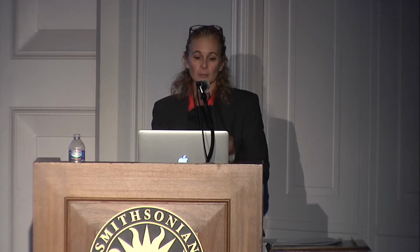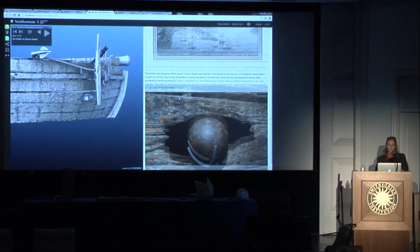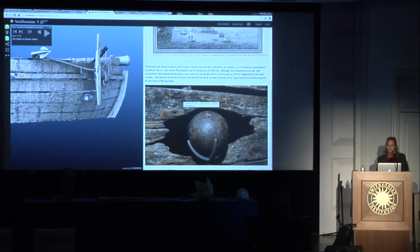So the Battle of Valcour Island, as I said, the gunboat Philadelphia sunk. You can see on her starboard side the Crown's broad arrow. The ball that felled her was at waterline, and that's the hole that she actually sunk with, and that is actually the cannonball from the British ship that sunk her. And so we were able to look at that and diagnose what her draw was in the water.